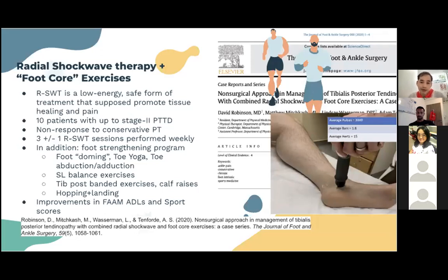Other than the shockwave, all the patients were prescribed a foot strengthening program based on the foot core principles. This includes what they call foot doming, where you train up the arch of the feet, and it can also be done by pressing the toes into the ground or even dragging a ball or towel towards the heel. They are also taught to do toe yoga, where they just go up and down with the toe, and toe abduction and adduction.